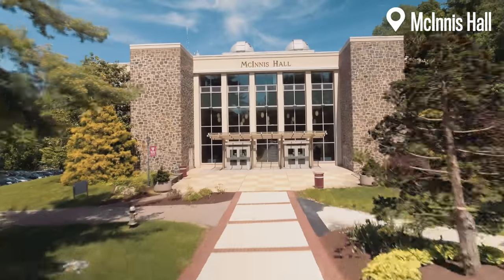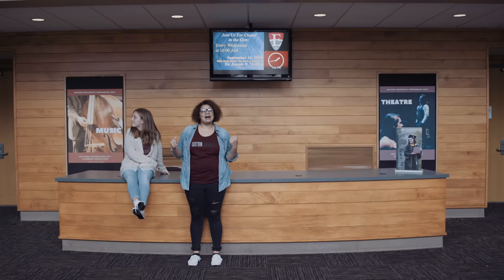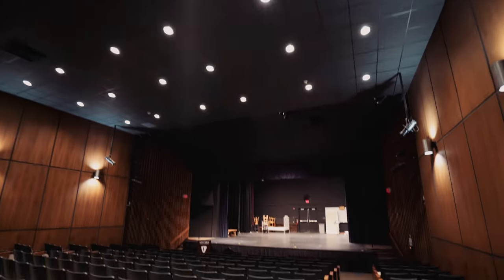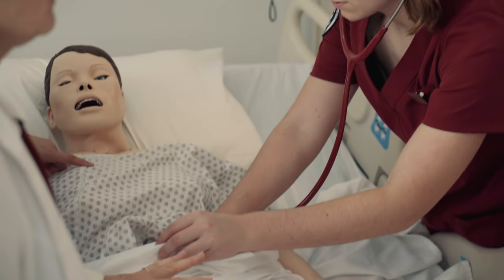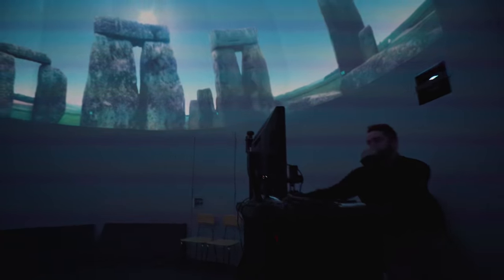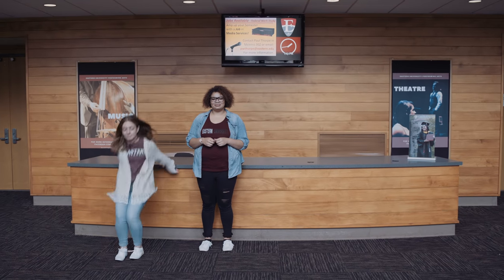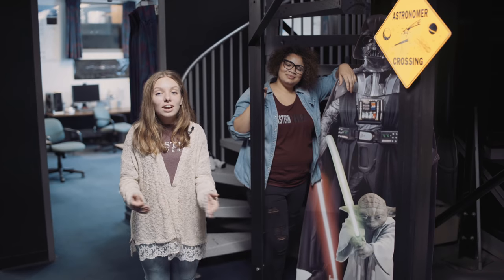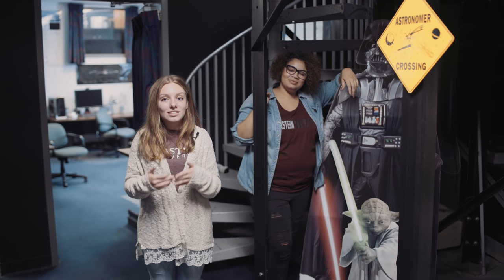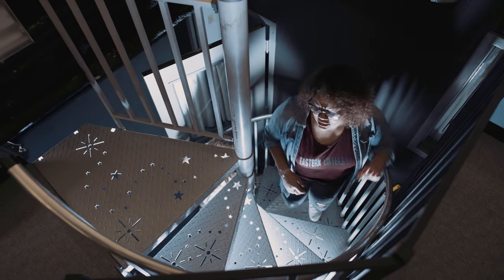And this is McGinnis Hall. Here we have our biokinetics lab. Behind me is the auditorium. Upstairs we have our nursing and biology labs, our planetarium and observatory, which we're about to go to now. Here at Eastern, we are one of the few universities in the country to allow non-science majors to use our professional observatory.